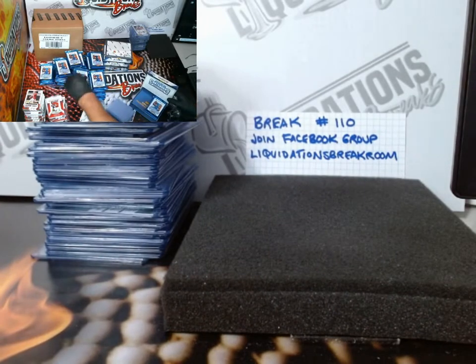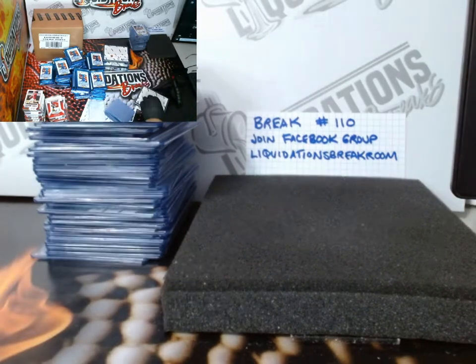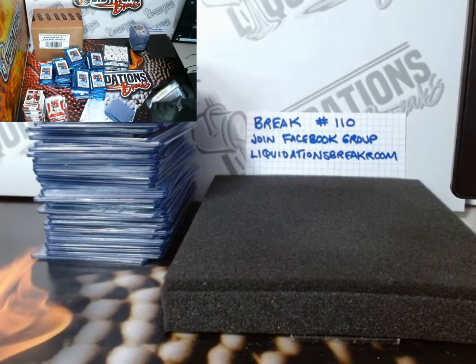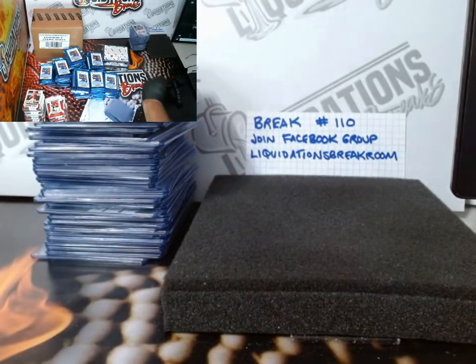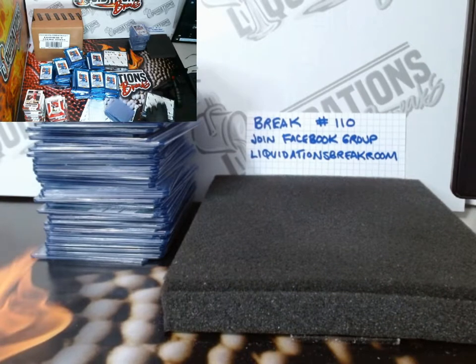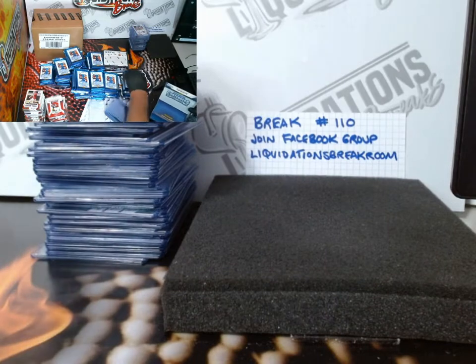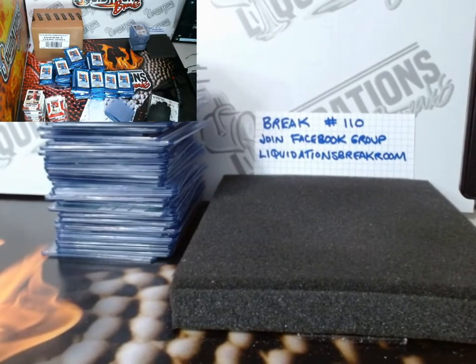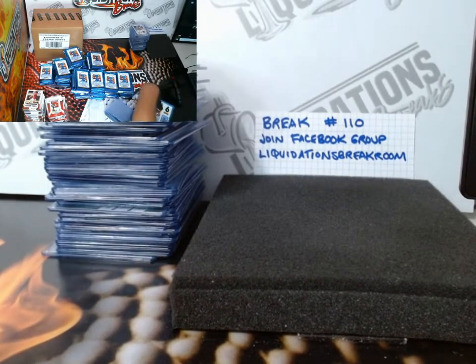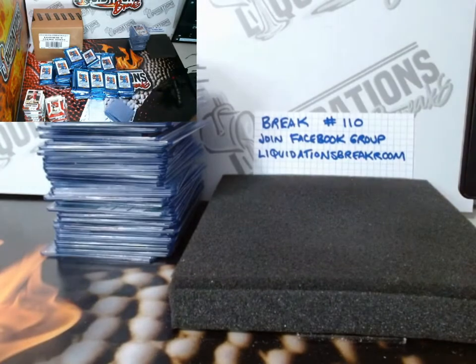Yesterday we got a Justin Fields auto. Today we got a Tua Tagovailoa and a Jordan Love auto. Well, that's right, and we got the Zach Wilson, I forgot, yeah. That was one of the 3 one-on-ones. Okay, next case. Packs are all on the table.